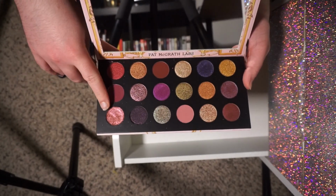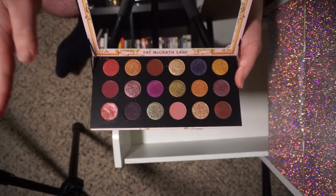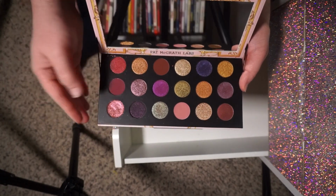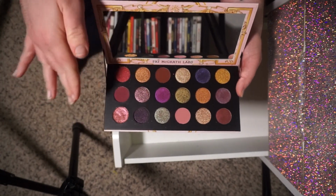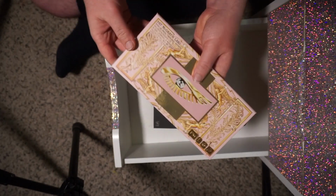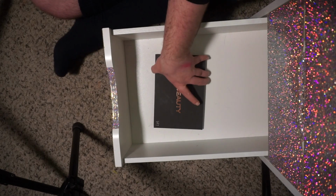But this is my favorite shade, which is funny because it's the one that came broke. And it would have been different if my whole palette came broken, but it was still mostly intact. It just needed repress. Love that shade. I do need to give this a little bit more love than it has received. My other Pat McGrath palettes have gotten a lot more love than this. What a moment to end on.